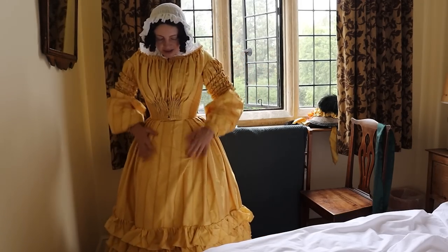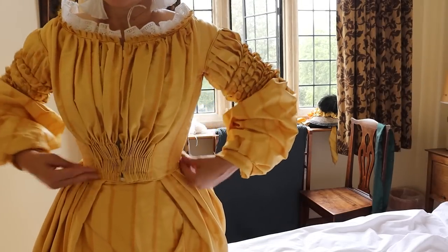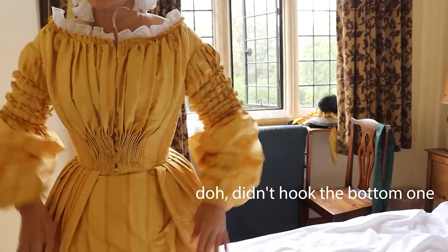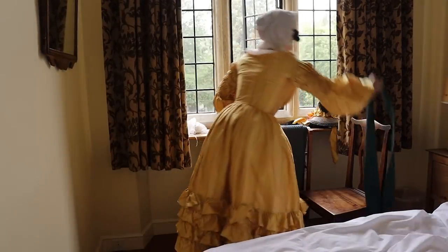Right, I think I'm done. As you can see, the front overlaps a bit, so that's the opening. It's nicely hidden. And now I need my sash.